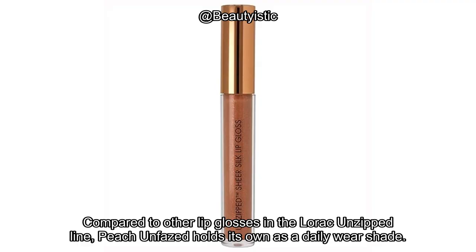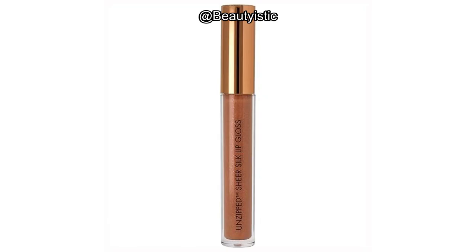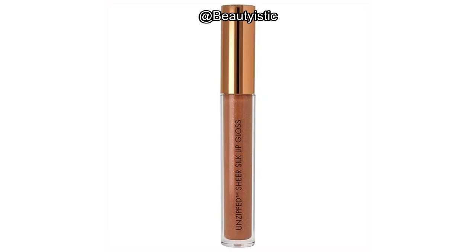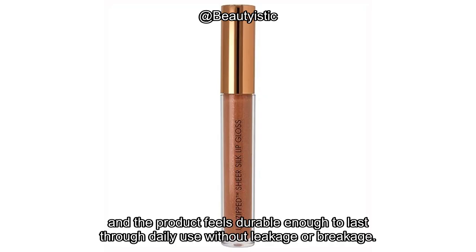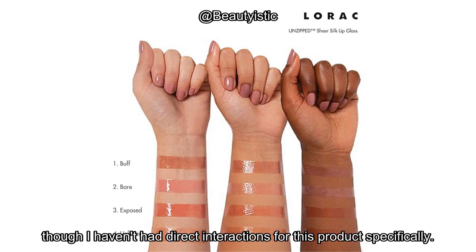Compared to other lip glosses in the LORAC Unzipped line, Peach Unfazed holds its own as a daily wear shade. It's not as bold as some of the deeper tones, but its versatility makes it a reliable choice for sensitive lips. The build quality of the tube and applicator is solid, and the product feels durable enough to last through daily use without leakage or breakage. LORAC's reputation for customer service is generally positive, though I haven't had direct interactions for this product specifically.